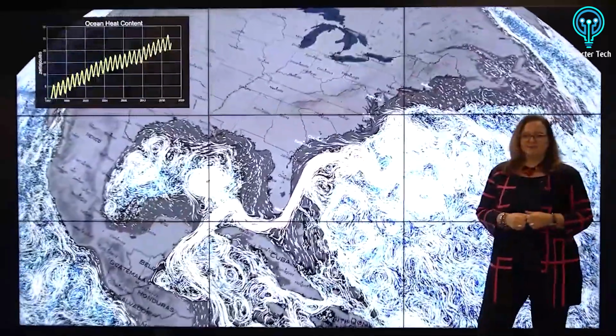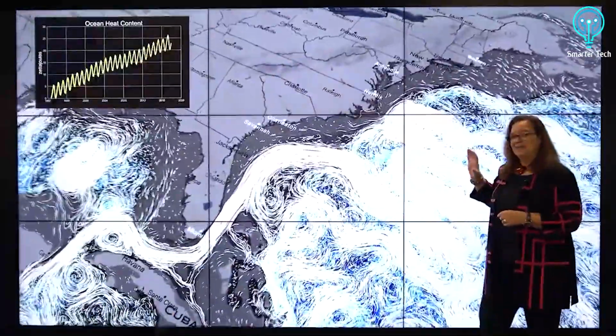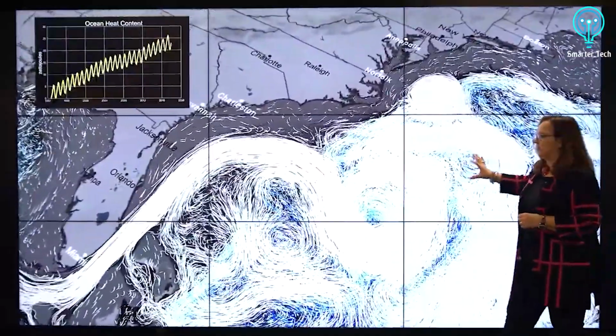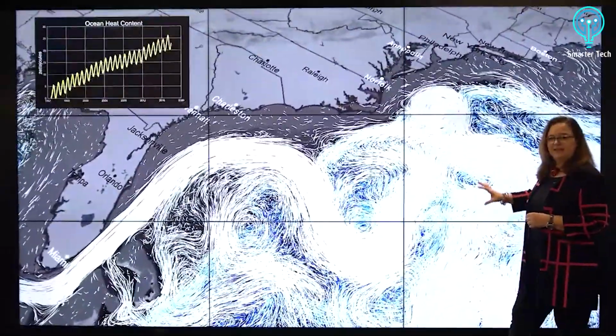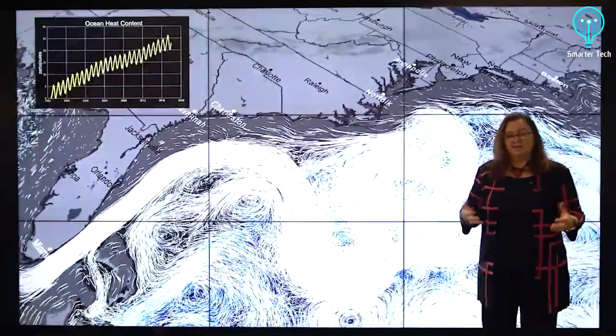NASA Earth Science Division Director Karen St. Germain explained the upgrade that SWAT will bring to orbit in a pre-launch press conference. "We've been doing satellite altimetry measurements of sea surface height for 30 years, and that's a big part of the record we rely on to understand climate change," she explained. "What SWAT will do is improve the spatial resolution of our water height measurement by 10-fold."